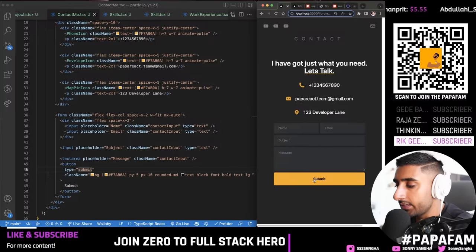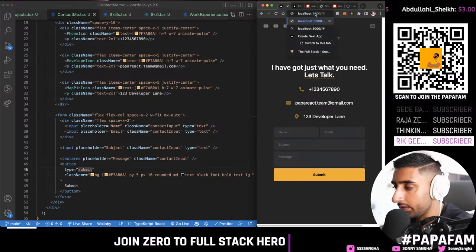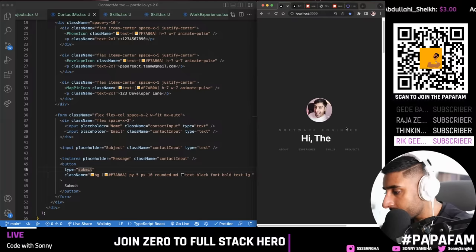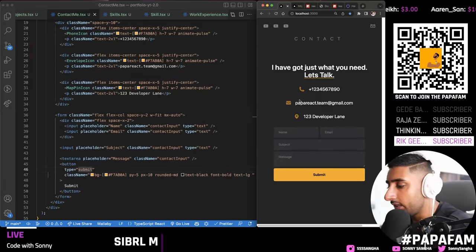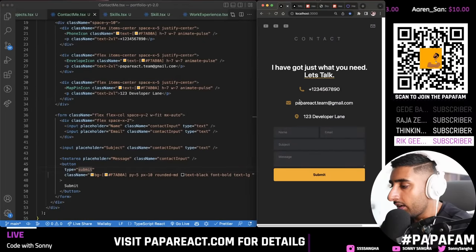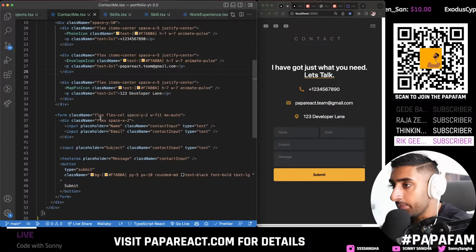Now, how the hell do I submit this form? If I click it right now, the default behavior is to refresh, right? That's happening because we're here. So I'm going to get rid of that. How the hell do I do that? First things first, we need to just double check. Yeah, that's good. Let's go ahead and actually set up a React Hook Form, right?